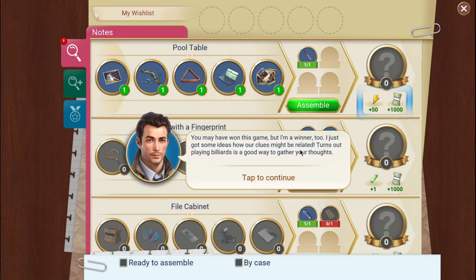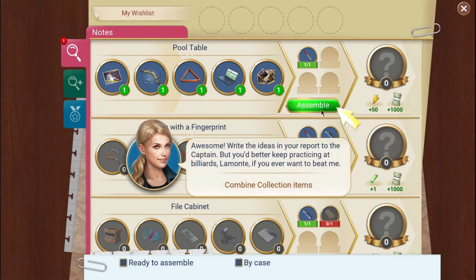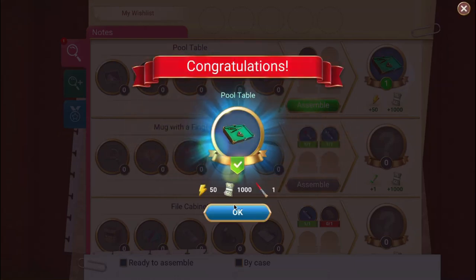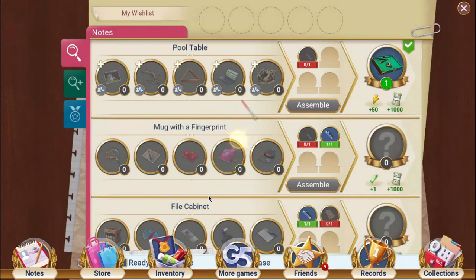You may have won this game, but I'm a winner too. I just got some ideas how our clues might be related. Turns out playing is a good way to gather your thoughts. Okay. Awesome. Write the ideas in your report to the captain, but you better keep practicing at the money, if you ever want to beat me. There we go. Awesome. Congratulations, I got the pool table.